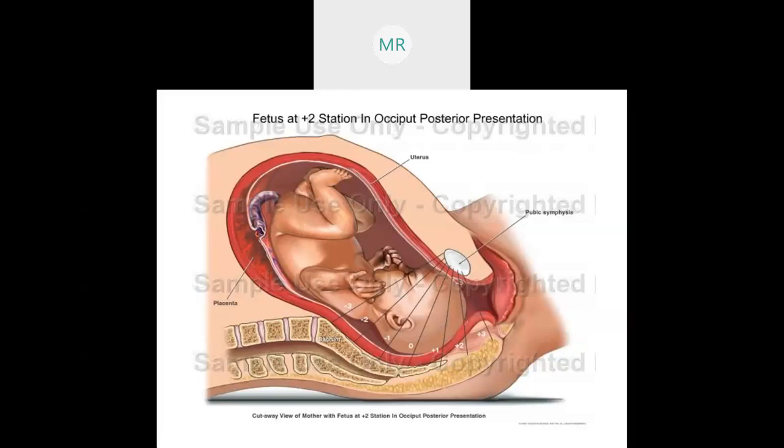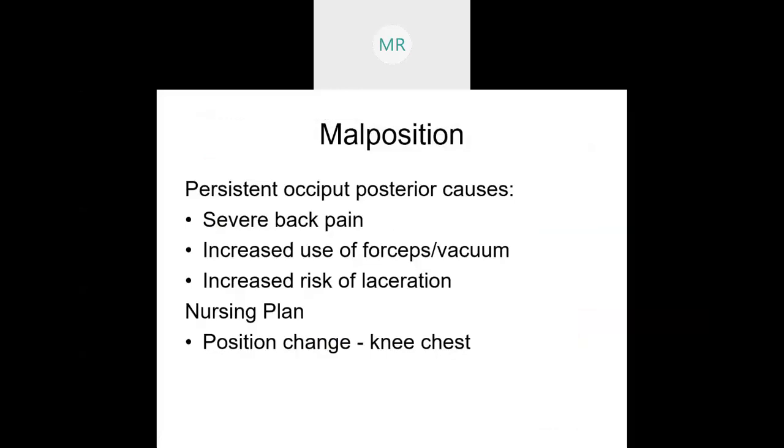It causes severe back pain, increased use of forceps and vacuum to get this baby out, and increased risk of lacerations. Our nursing plan is going to be to position mom knee-chest, so the hips are higher than her head, and that aids in fetal rotation. Sometimes a back rub will help. Empty her bladder every 2 hours so that baby can come down. Sometimes the fetal heart rate is best heard on the lateral sides of the abdomen. So this is for malposition.